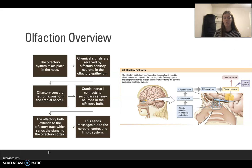Just an overview of olfaction, or the sense of smell. This is the pathway that it takes. The olfactory system takes place in the nose. The chemical signals are received by the olfactory sensory neurons in the olfactory epithelium, which you can see here, deep within the nasal cavity. The olfactory sensory neuron axons form the cranial nerve 1, and that goes up to meet the olfactory bulb, which is this blue thing here on the underneath side of the brain in this diagram.